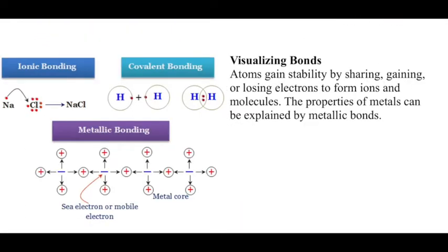Of how to visualize these bonds. An ionic bond is actually stealing an electron and becoming ions. Remember, ions are positives and negatives. Then they stick together, static electricity. Covalent, co means share. The valence electrons are the outside electrons. They're being shared. So that's how a bond forms.